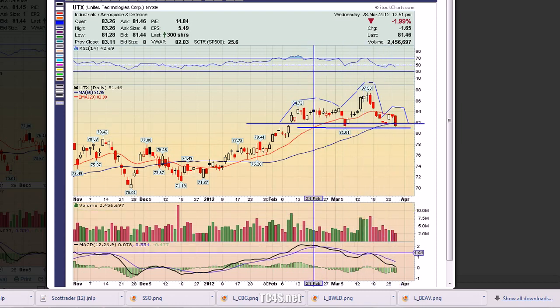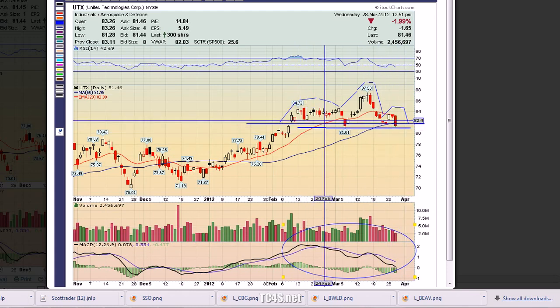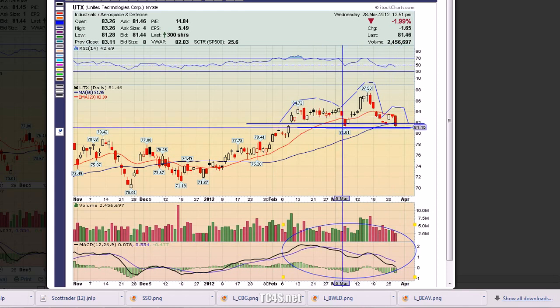And as you can see here, the MACD is starting to roll over. Look at this, guys. It's crossed over to the downside. It's starting to make a high. There's a high here, and then there's a lower high over here on the MACD. There's some very heavy volume selling here, so that tells you that the stock is probably slowly but surely topping out. So this could be a short setup here.